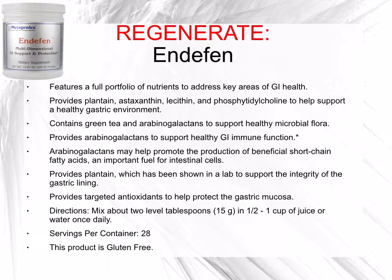The green tea and arabinogalactans are prebiotic factors which support healthy microflora proliferation, and they selectively feed the lactobacillus and bifidobacteria. Cinnamon and green tea extracts promote microflora balance as well, while rice bran fiber is another prebiotic in this formula that will support the good bacteria and reduce beta-glucuronidase activity.